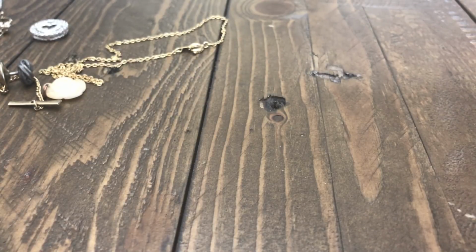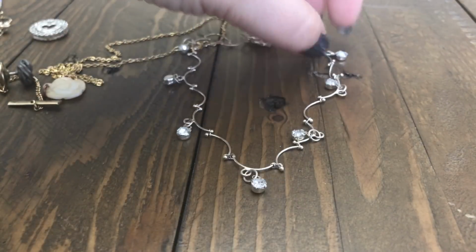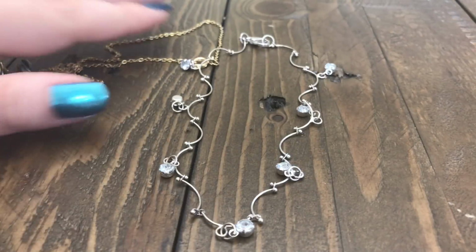My daughter doesn't like things like that, but she wouldn't want for any of this jewelry for homecoming or prom.